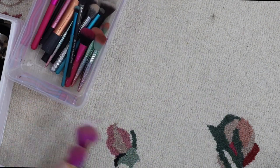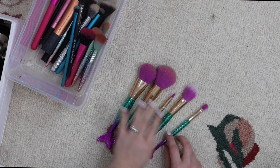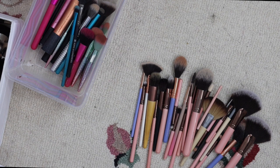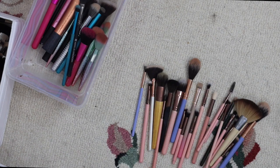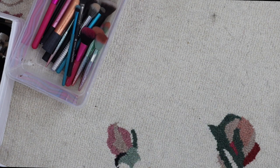This is exciting. Okay, so next up we have a set of brushes from Tarte. These are a lot of fun because they have these ridiculous mermaid tails. So I think I'm going to sell these on my Poshmark. I bought these one holiday a couple of years ago. Okay, so the next one is really easy, and that is going to be my Luxie brush collection. I don't use fan brushes. You know what, let's just do a really quick look. I don't think I'm actually going to keep any of these. I'm just going to sell all of these on Poshmark.